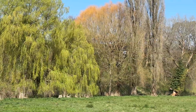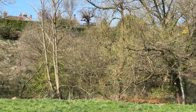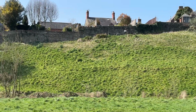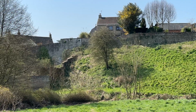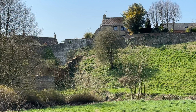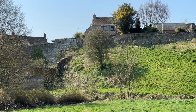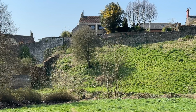So these are the water meadows on the east of the town. What I want to show you is the wall that runs along the top of the hill on this side of the town. This is the town wall, an ancient protected monument now. It was originally built in the late 800s, early 900s by King Alfred, when he created the burhs around the south of England, the fortified towns, and Malmesbury was one of his burhs. The wall was then rebuilt in the early 1200s and fortified again during the English Civil War.